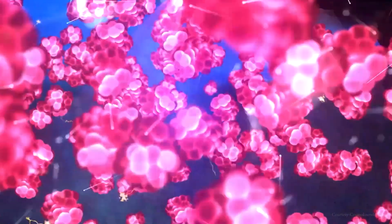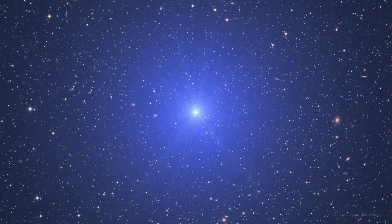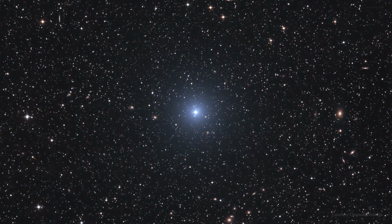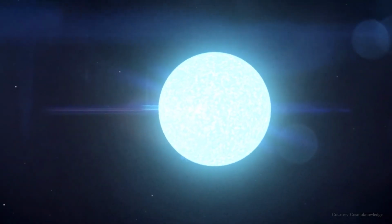When a massive star runs out of nuclear fuel in its core, it collapses under its own gravity. The outer layers are expelled into space, while the core collapses into a dense, compact object.